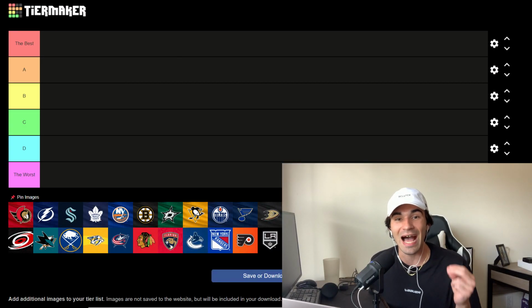Now, like I did last year, it's a very simple tier format. We have the best, the jersey that I think stands above all of the rest, A, B, C, D, and then the worst, the jersey that I think is complete garbage and needs a change up immediately.